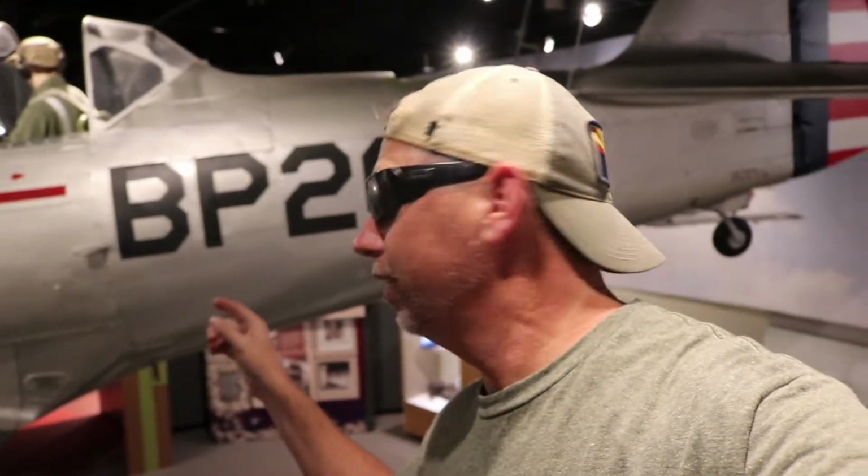This AT-6 bears the markings of a Falcon Field trainer used before America's entry into the war. The BP on the side refers to British program, as Falcon Field trained cadets from the United Kingdom. Yeah, the United Kingdom, that's right. If you haven't been out to Falcon Field, check out my video above on Falcon Field. There's a lot of history out there.